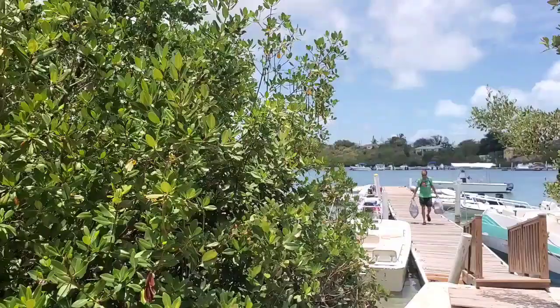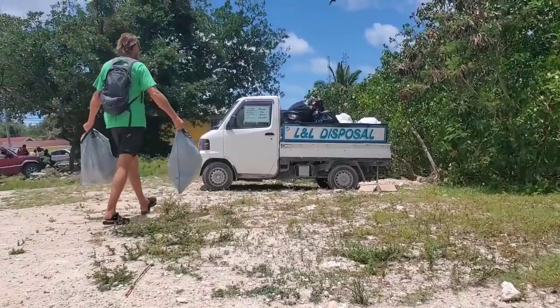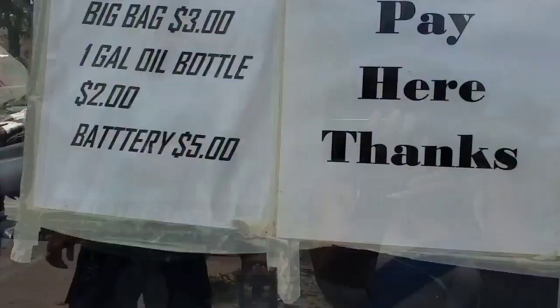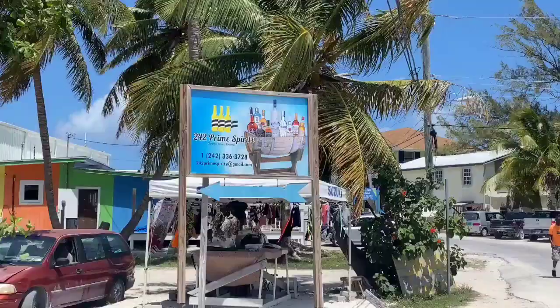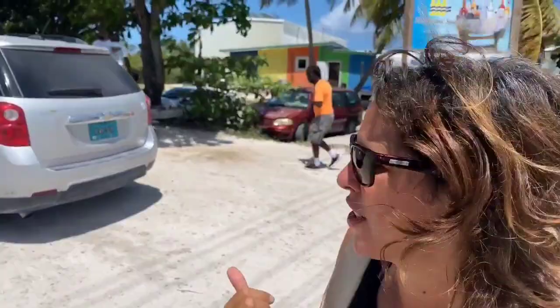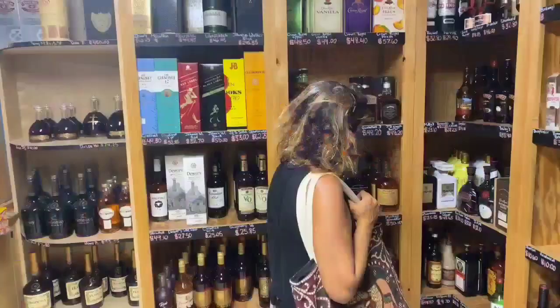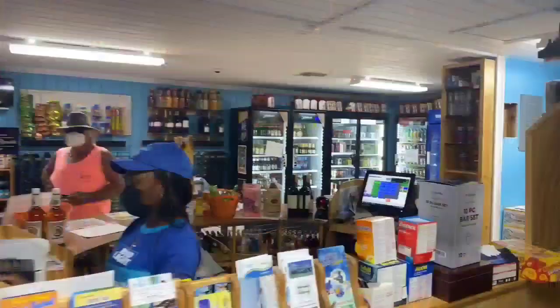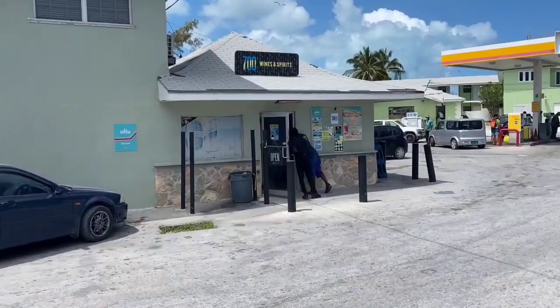Just up from the dinghy dock is a super convenient little trash truck. As soon as you get up the dock, take a right and put some money in the window. Trash taken care of. When your boat is named Rum Tot, you gotta go to both.